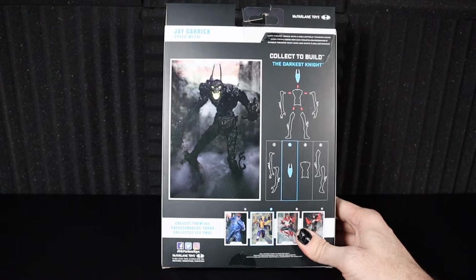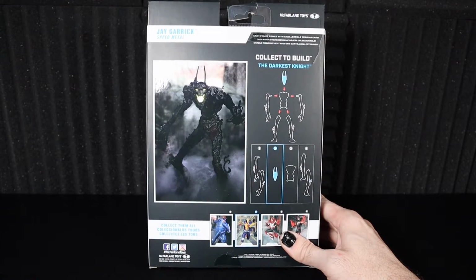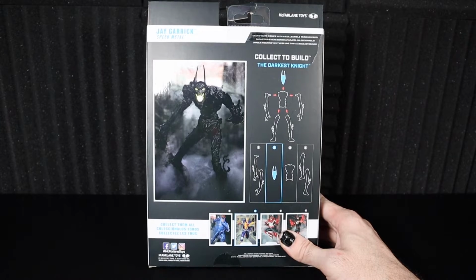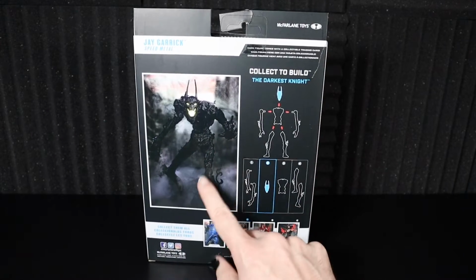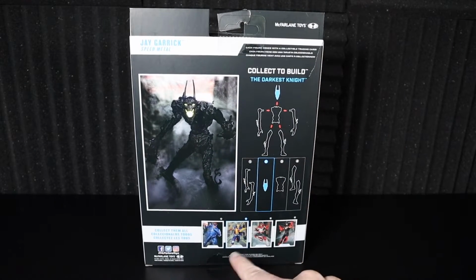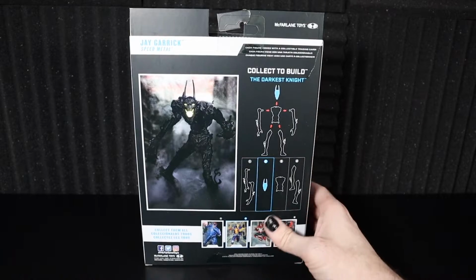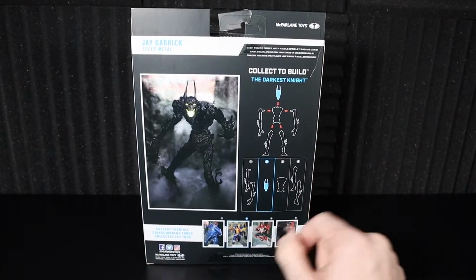So let's flip it around to the back, and here we have the collective build, right? So the Build-A-Figure list, the Darkest Knight. What a monster looking thing. I was very excited about this. This was actually one of the selling points of getting the whole set. Otherwise it might have been just some individual Flash characters like the blue Wally West. Just really a cool looking Wally West, but we went for the whole thing.